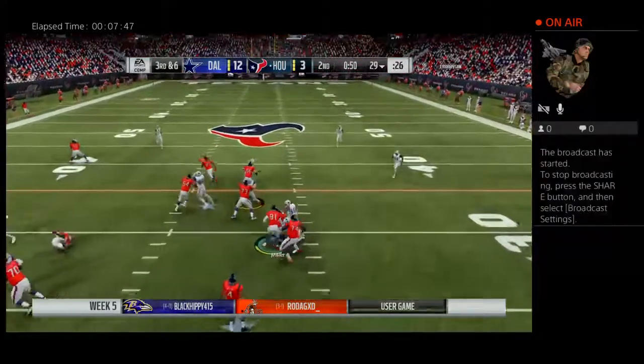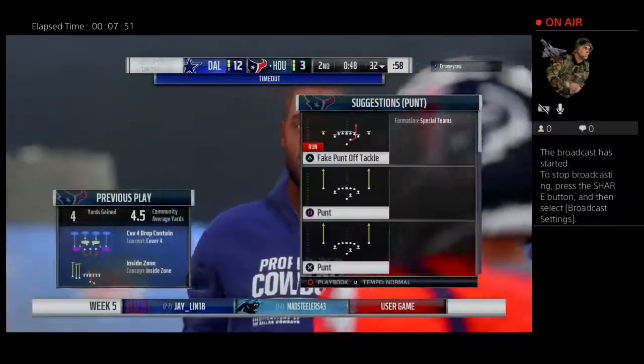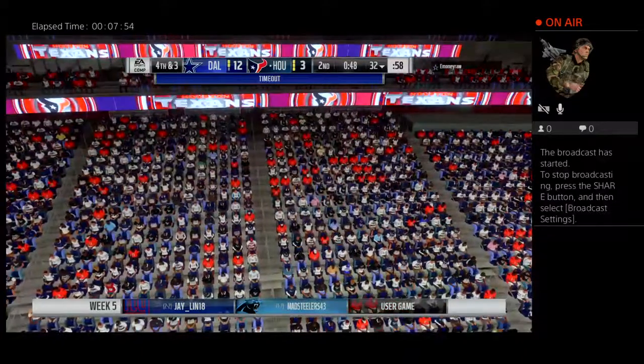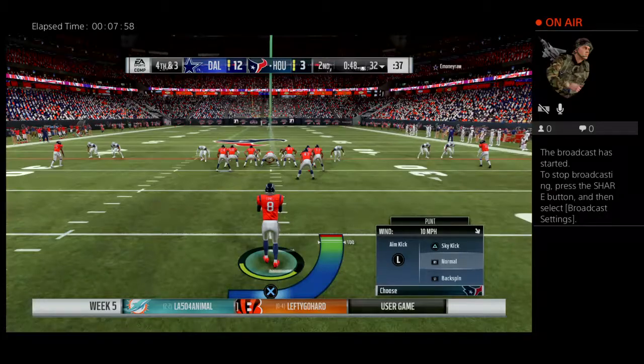On third down, it's Miller. And he's able to get out to the 32, brought down there. And now a timeout called by the Cowboys defense as they get the stoppage with just under 50 seconds remaining in half number 1.